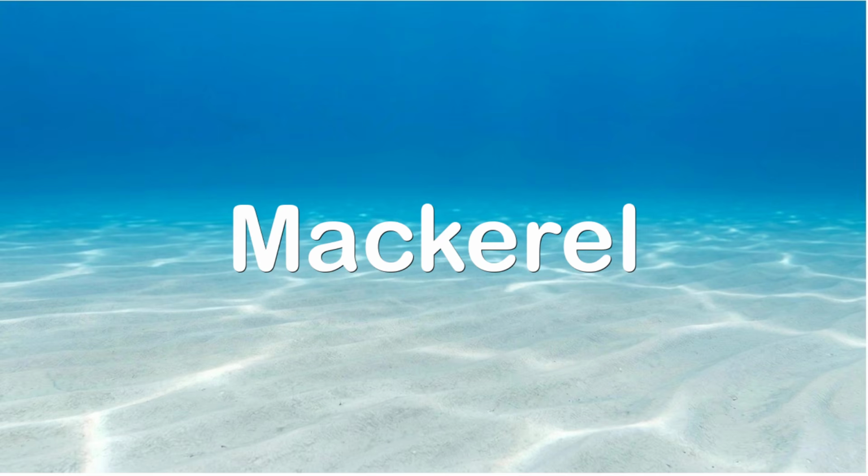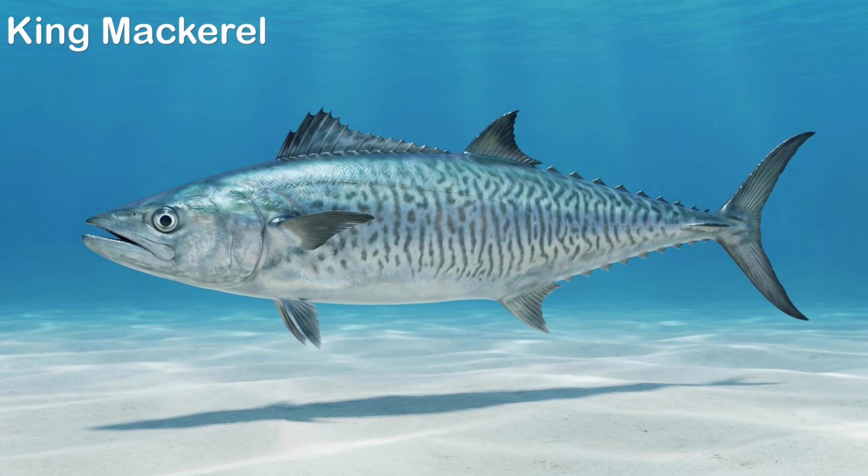Now let's look at mackerel. King mackerel. These are built for speed and are famous for their screaming runs. They are often called smokers because of how fast they pull line off the reel. Watch out for those sharp teeth during the handoff.